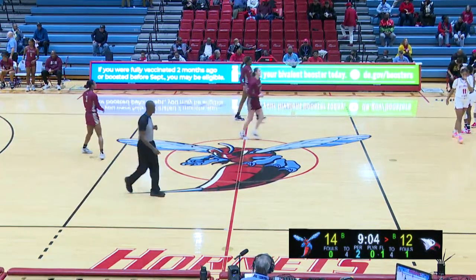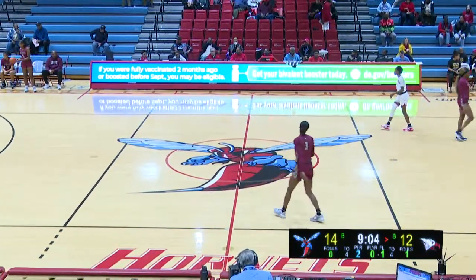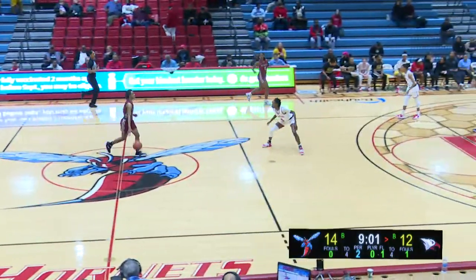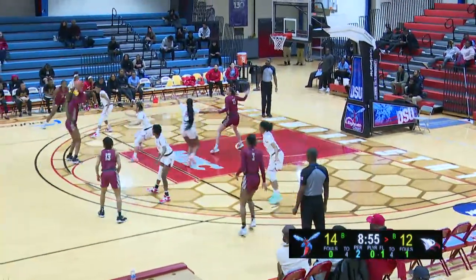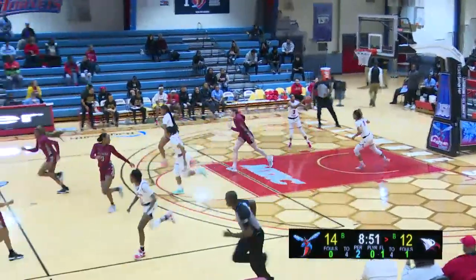But here, you got Central looking like they're going with a lot of size. They're going with a 3-2 lineup here with two guards up top and three bigs down low for Central. Kiyaku just limped to a chair at the bench. She's seventh in the MEAC in scoring, averaging 12.1 per game. See how that affects the Eagles here this afternoon.